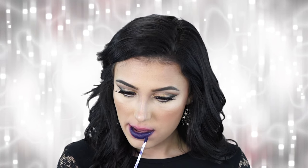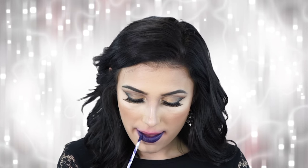I know that MAC makes a lipstick called Royal that is navy blue, but I would prefer this one because it is more matte. This is gonna stay on all night long, and it's super unique. So this one is called Echo.